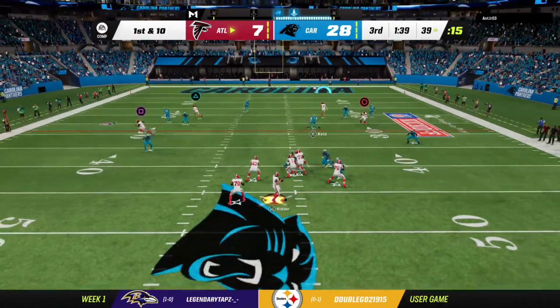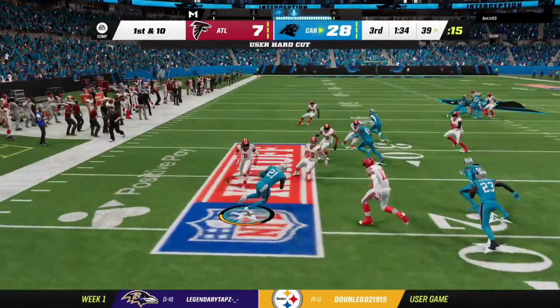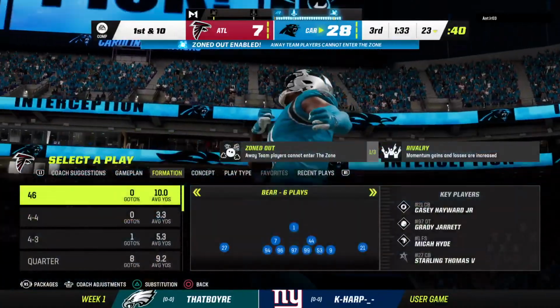Off the play fake, he'll look to throw. He's going to look deep down the field. Well, this is intercepted. They get Ritter for the 3rd time. Jeremy Chin picks it off. And the Panthers are going to get the football here at their own 23.